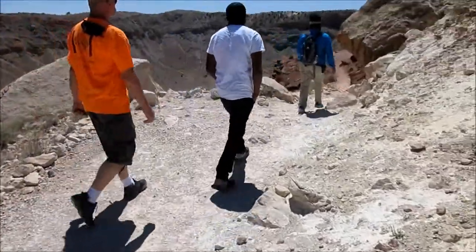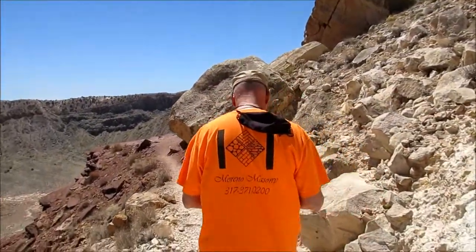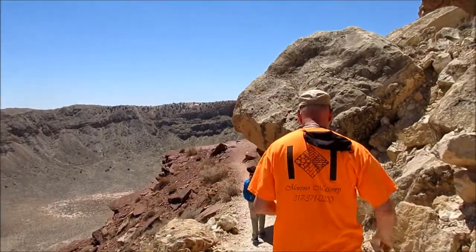We were just told that this is probably the most harrowing. I just stumbled over a rock while I'm talking to the camera. A little bit of a walk so we can get a nice, decent top-down overview of the crater.